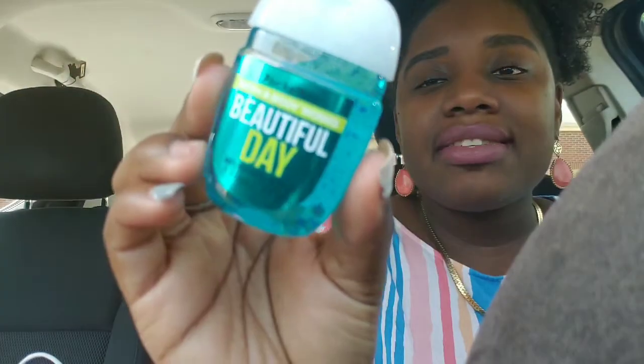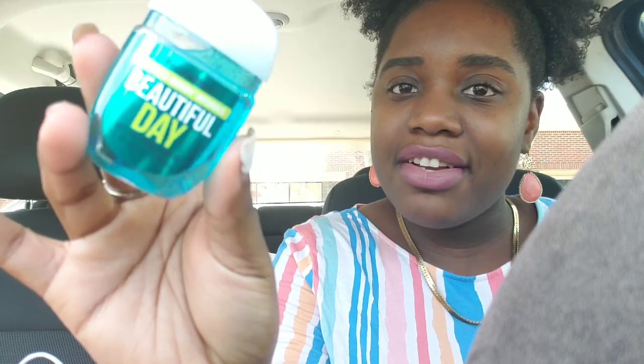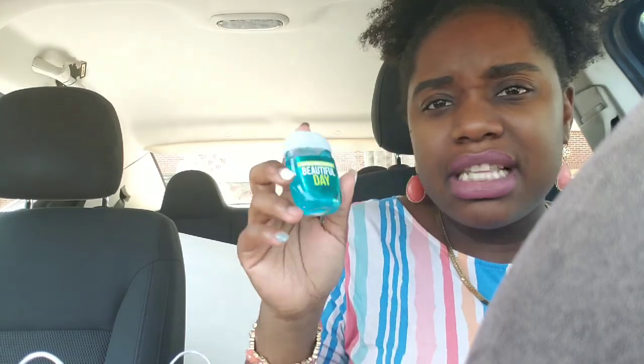Love him so much. And then I have this one from one of my mothers of the church. It says Beautiful Day so that she can remember to always have a beautiful day and to think great thoughts about herself and her day. So I got that one. And this doesn't have a scent, it just says Beautiful Day. So I'm believing it smells like the Beautiful Day line that they have at the epidemic. And then this one, you guys seen this before.